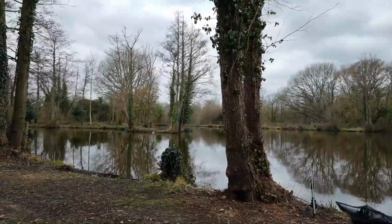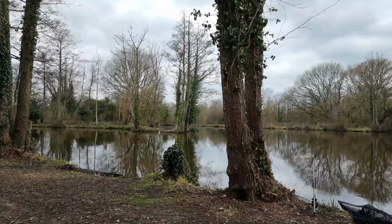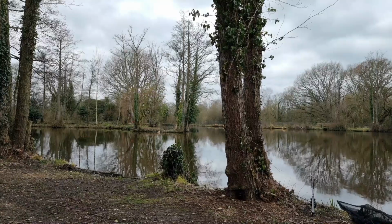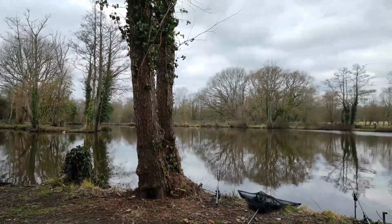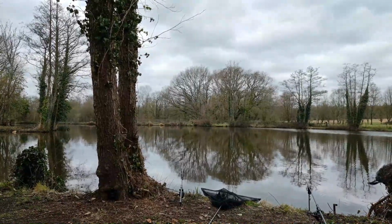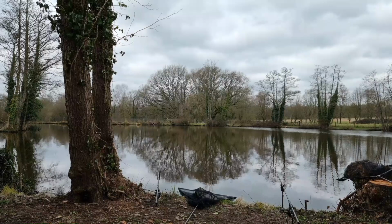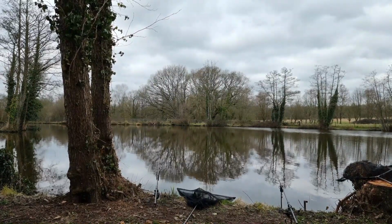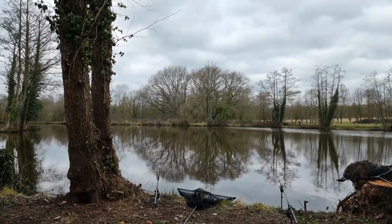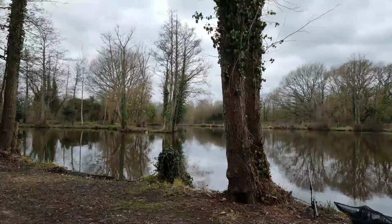Now I think I've fished it from here before, not 100% sure. I've got to be mindful about snags and things. I like the angle of fishing in here, so I can pick the rod up and walk to the right and pull them away from that stump that's sticking out of the water. See if I can zoom in really, show you.